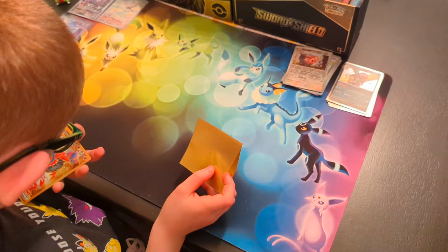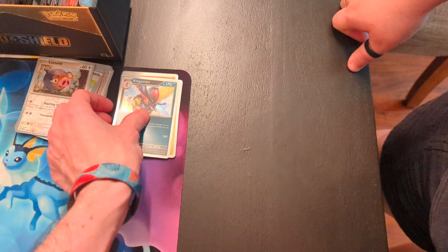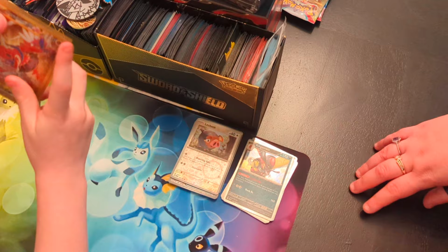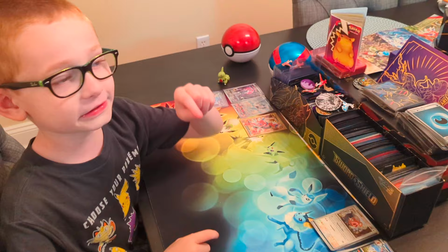And we had a King Gambit holo, which I want to take a look at just because these are all new cards, so pretty cool. Yeah, I don't really like that one that much. So far, I think this was the best pull of the night. Oh yeah, for sure. Koraidon EX. We have Koraidon and Miraidon. Gold card. Yes, we do. We have both Scarlet and Violet represented. But what if we get this one and the other? That would be amazing.